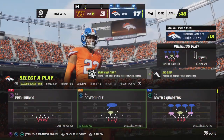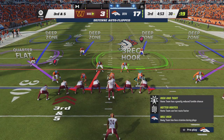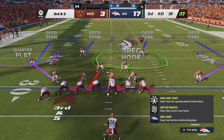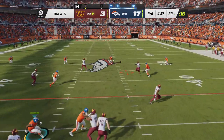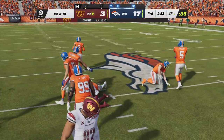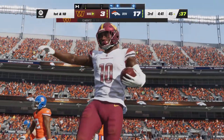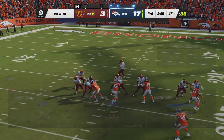This is what happens sometimes when you abandon the running game. It's hard to get back to it because once guys get out of that mentality of firing out and hitting people, hard to get them started again occasionally. This one complete to Curtis Samuel. And he's going to have a Commanders first down as they're able to get the third down conversion. Well, that certainly has to feel good.